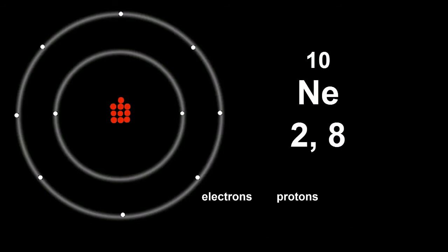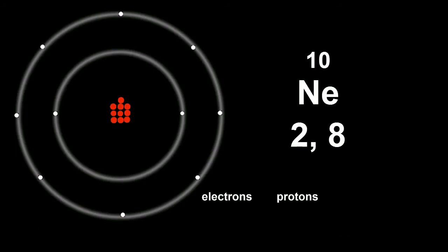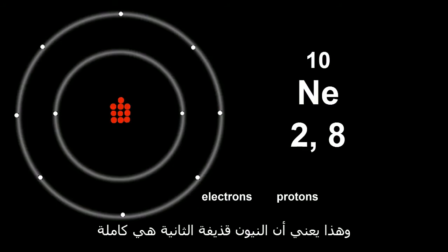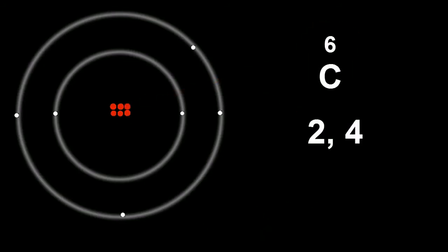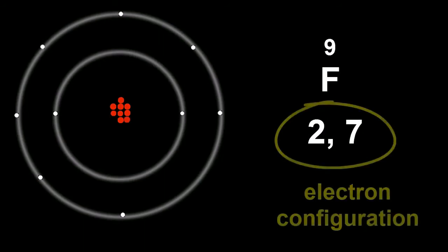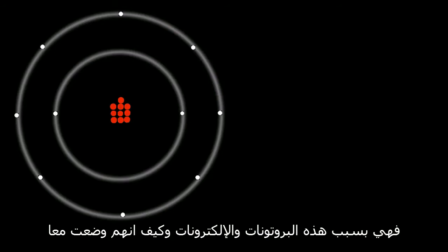Let's use up the rest of our protons and electrons. Number 7, nitrogen. 7 protons and 7 electrons. Electron configuration, 2, 5. 2 electrons in the first shell and 5 in the second shell. Number 8, oxygen. 8 protons and 8 electrons. Electron configuration, 2, 6. 2 electrons in the first shell and 6 in the second shell. Number 9, fluorine. 9 protons and 9 electrons.